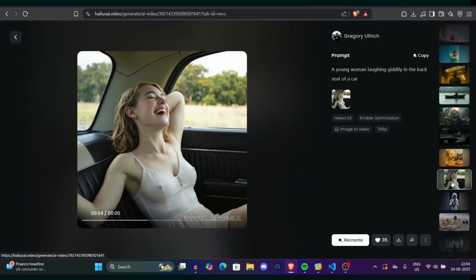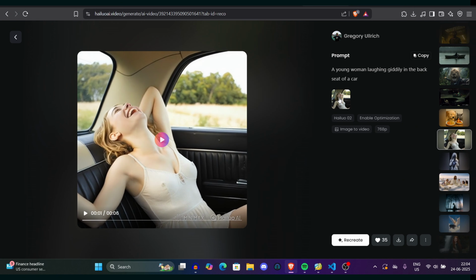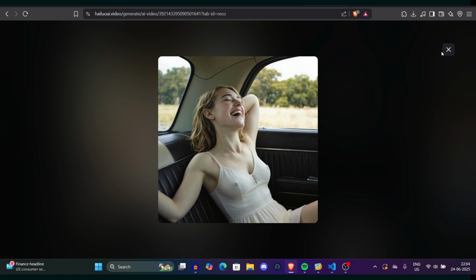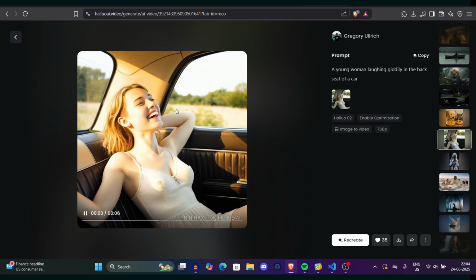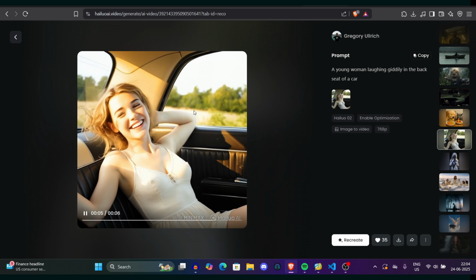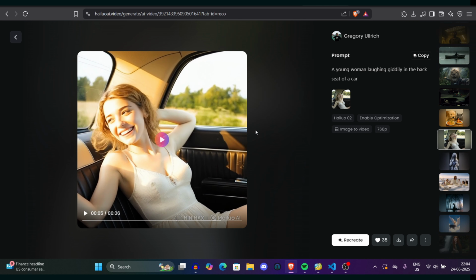Now let's talk about how this model can generate humans. We have a very young woman laughing in the back seat of a car, and look at the way she's laughing and the way her hair is flowing.